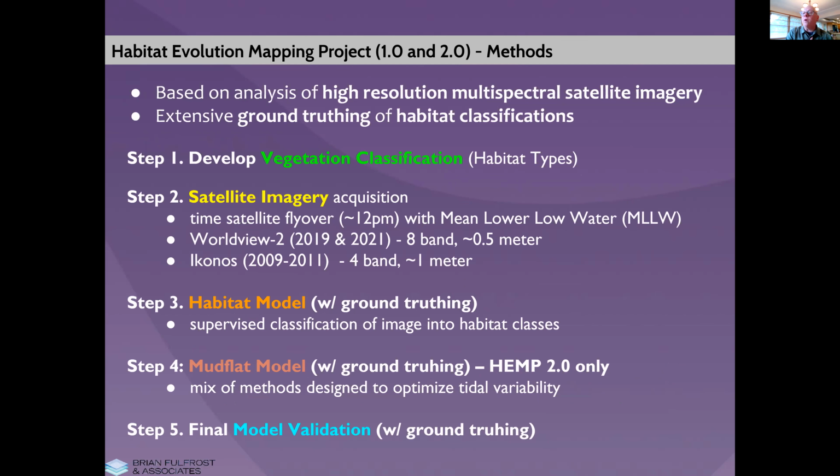How did we do this? I'm not going to focus on this, although I, being a methods person, could spend this whole time talking about the methods. If we have questions, we can come back to this slide, but the basis for our work is high resolution spectral analysis of multispectral satellite imagery, and then extensive ground truthing, including the development of the habitat classifications we used, which we did in the first phase between 2009 and 11. And what imagery did we use, which I'll just highlight? We used Worldview 2, an 8-band, half meter, pan sharpened for both 2019 and 2021. And back in 2009 and 11, we used the Ikonos satellite, which was 4-band and about 1 meter.